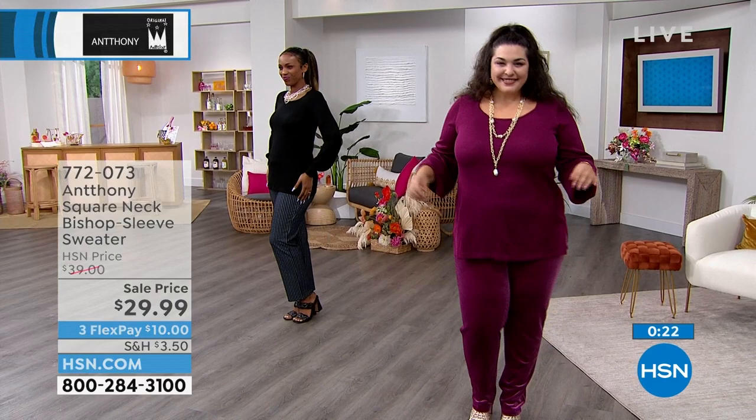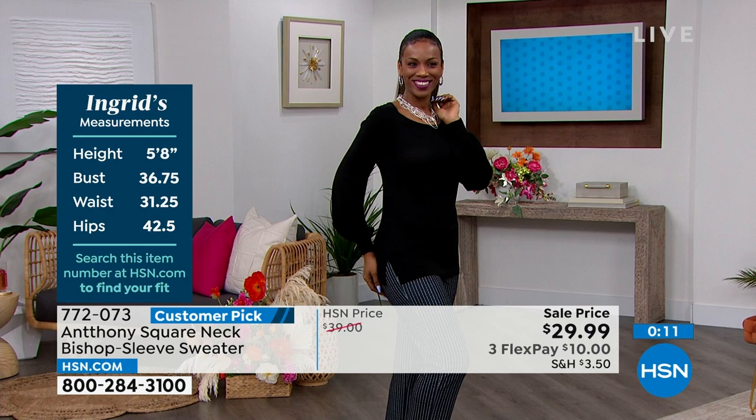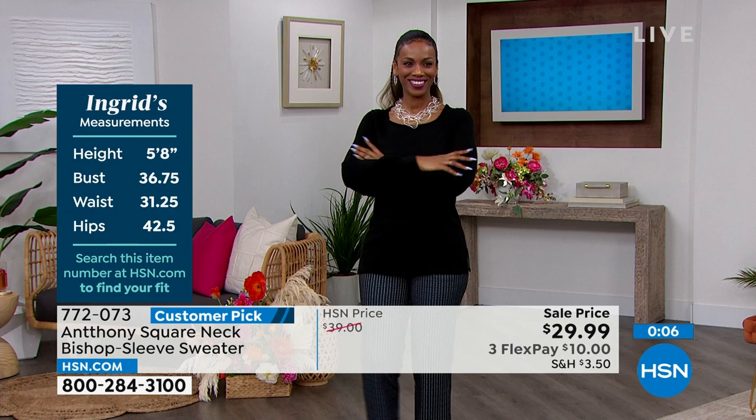Absolutely. You know what's really nice about it? It has little side slits to it. So again, you have that little bit of ease to it. You sit down and you can show off your little side detailing on your pants. If you get the pinstripe pant, get one of these to go back with it. Like you said, the black will go with all of them. The red will go with most of them. And even that Merlot would go with a couple of other things.